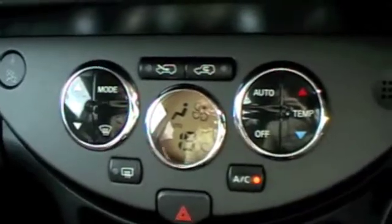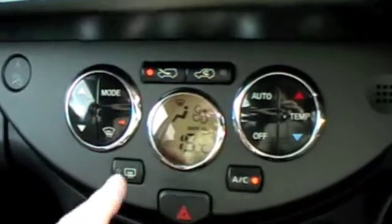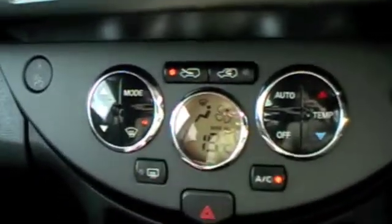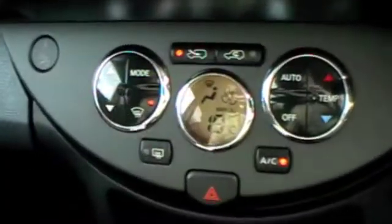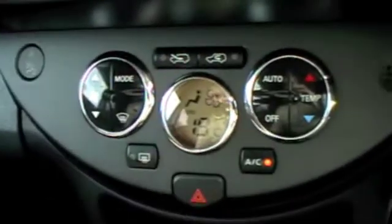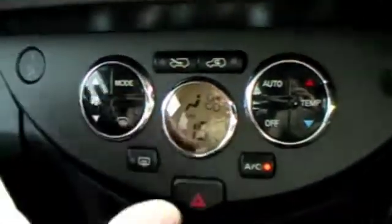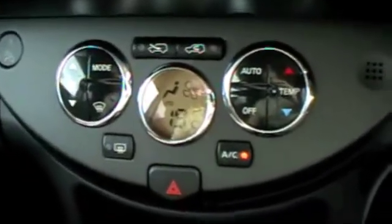Just leave it to it, the car just sorts it all out for you. You can go straight to clear the screen, which of course puts all of the appropriate vents on to clear the windscreen and the side windows, and then simply just push auto to go back to where you want. Or of course you can use it manually yourself, put the heat to the floor, heat to the screen, whatever you want to do. Then hazard warning switch just there.